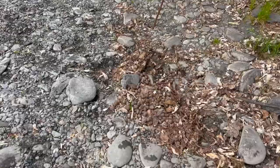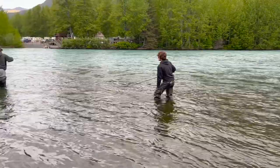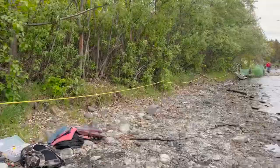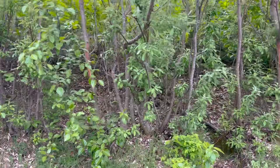One of the neat things down here on the Kenai Peninsula, you'll see moose poop next to the Russian. And there's a moose rub. For everyone in the lower 48 that's used to hunting whitetails, moose rubs are going to be over 6 foot tall. You won't be able to reach to the top of them.